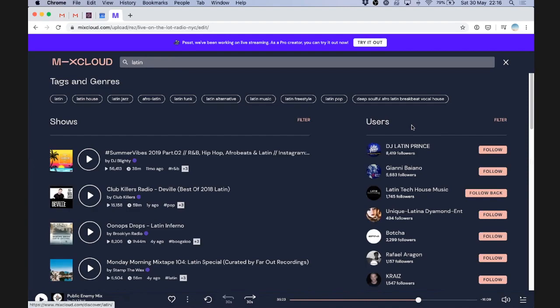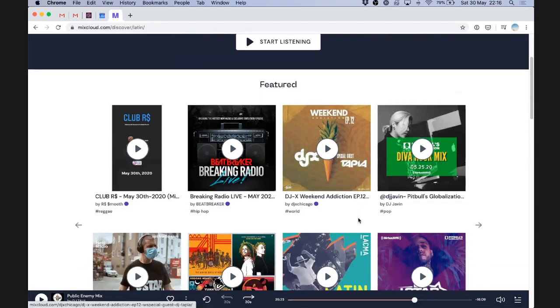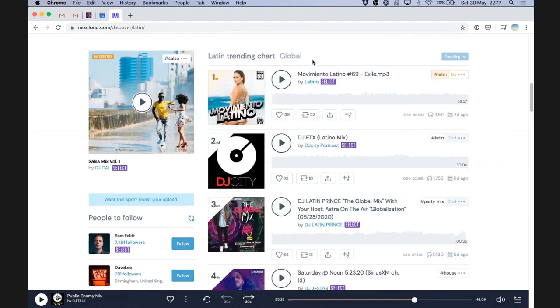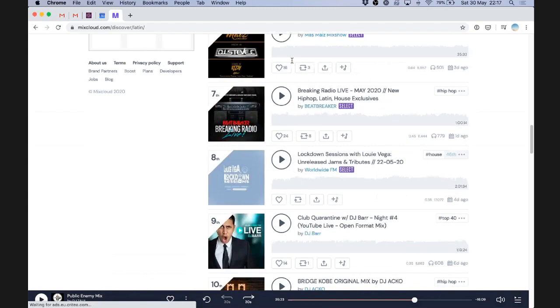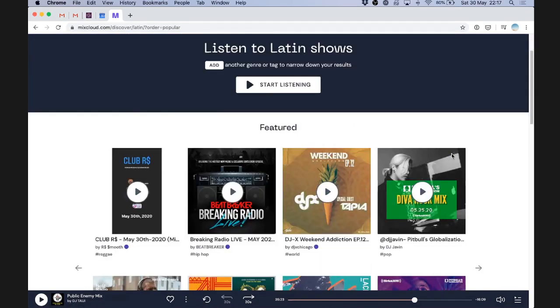You would have the Latin page here, and you would see some of the things that are featured, and then you would see the charts, and you could see Movimiento Latino is there. Right now, it's on the global chart. If you wanted to change it, you could look at your country. It should localize to your country. I think it might be my internet connection right now. It doesn't exactly know where I am, so it's showing a little bit of everything. But you can also change the order and look at what's most popular or what's latest as well.